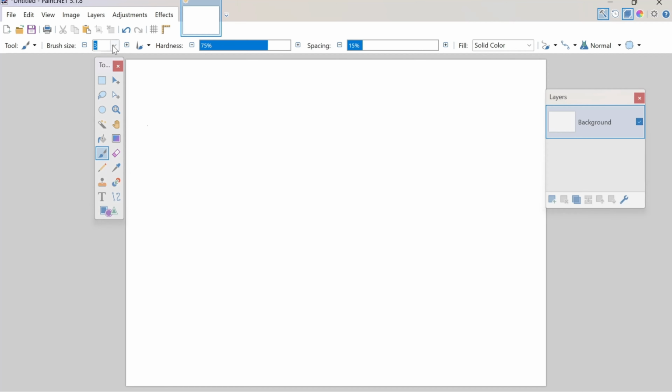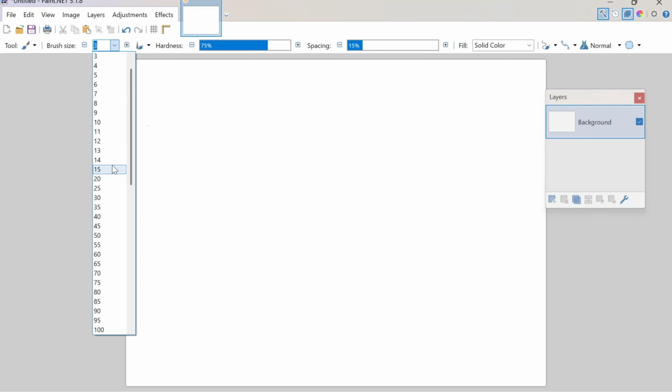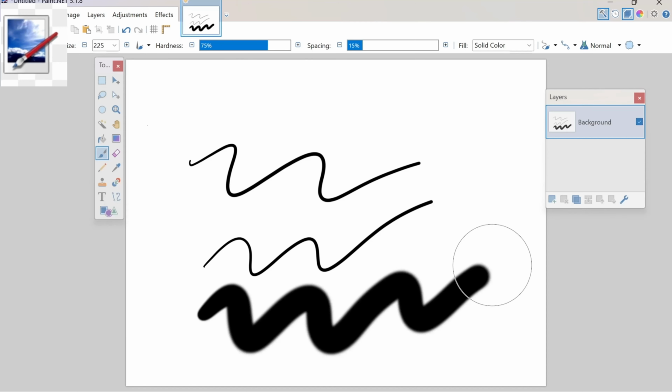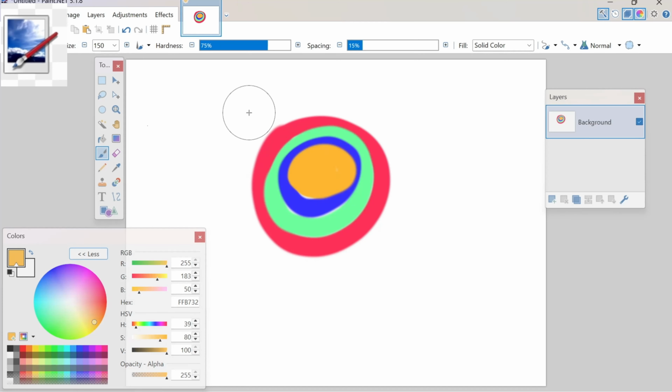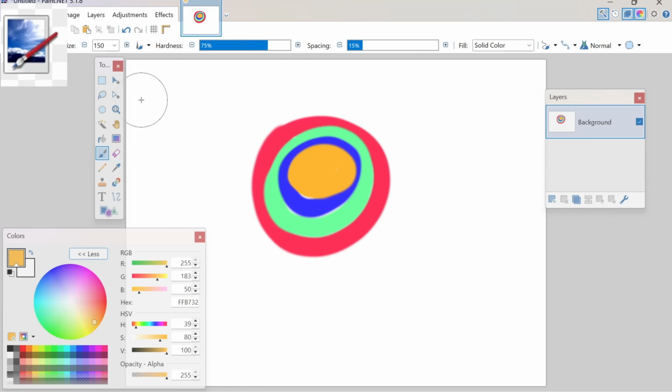Alright, let me try out the brushes. Wait, is that just one brush? Oh wow, yep. One single brush. That's it. That's definitely a limitation. Like, how is that even possible? At least you can change the size, but yeah, no brush variety. Tough crowd. Let's try the color wheel.